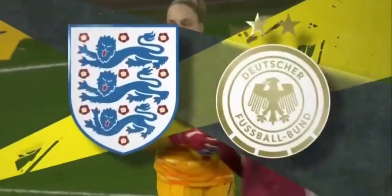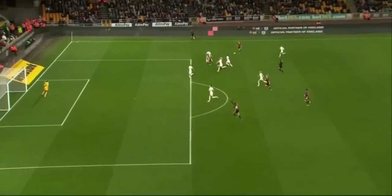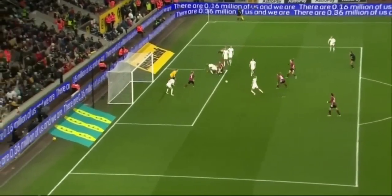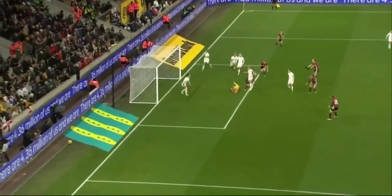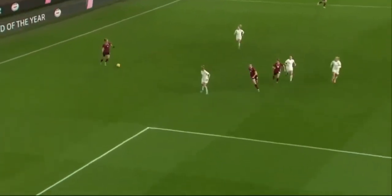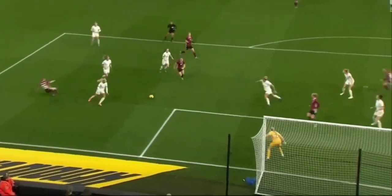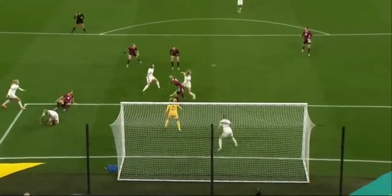Not for the first time, England struggled in this second half with that overload down that side of the pitch. Perfectly weighted pass to Dalman, and Schuller just cannot get it out of her feet. But credit again, Leah Williamson in that position. She broke up so much in this second half.